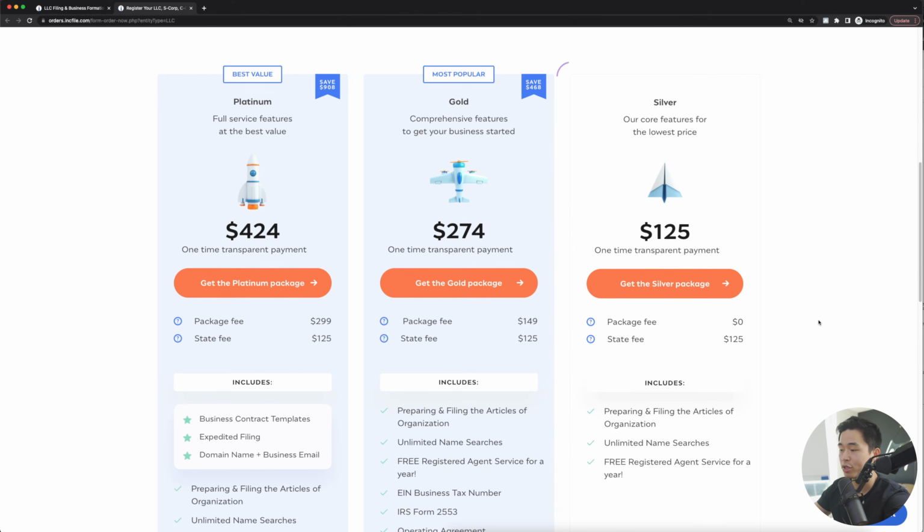Now the silver one is basically completely free. You're paying IncFile $0. You're just paying the mandatory state fee of $125, which you'd have to pay anyways. And in this package, they're going to prepare and file the articles of organization. They're going to help you do name searches, and they're going to give you free registered agent service for 1 year. So this is okay, but for 99% of you guys watching this, I'd say that you'll probably want to go with the gold plan.